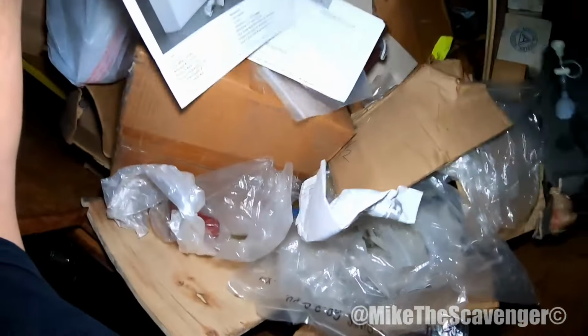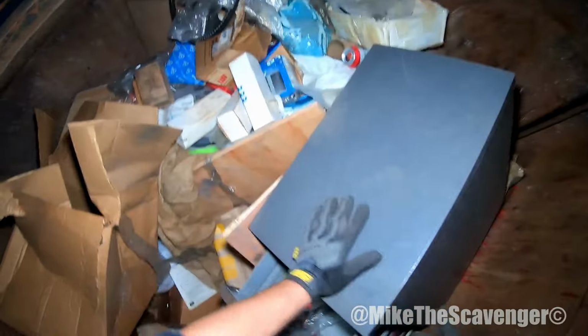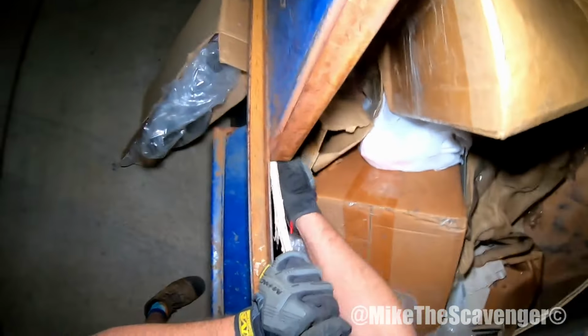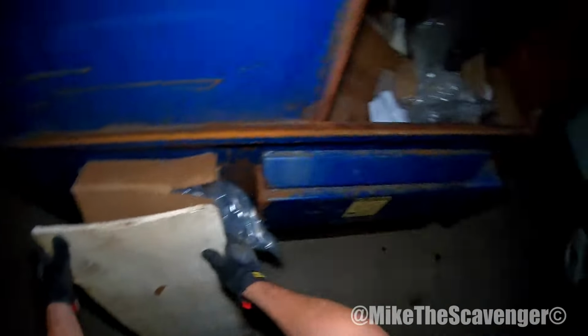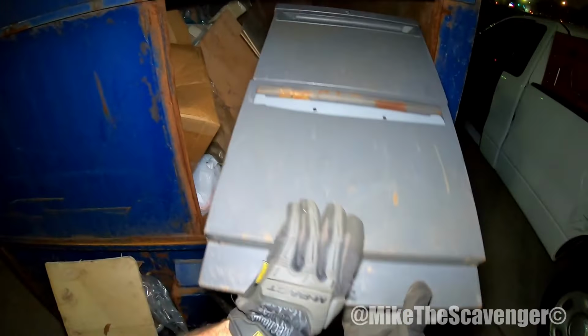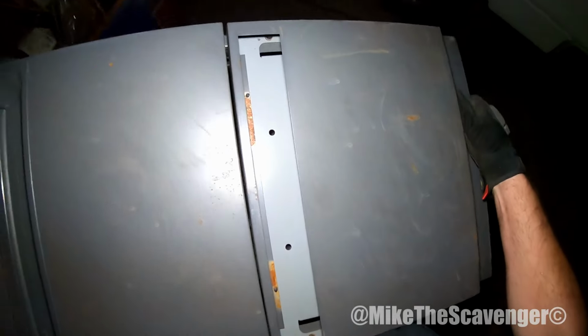Let's see here. Looks like all kinds of crap. All right, y'all. Let's see if we can get this thing out intact. All right. Boy, that's a heavy one. That is heavy. Let's see if I can get through the door. Can we? I don't think so. Nope. All right. Move that out of the way. Come on, baby. You'll fit. There we go. All right.